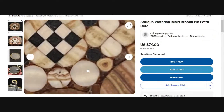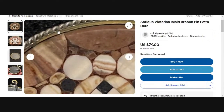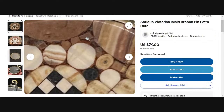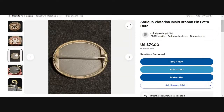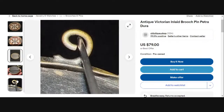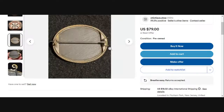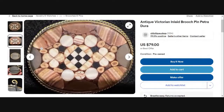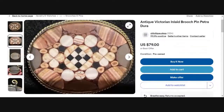Now I'm going to start by zooming in. It looks like all of these stone elements are well packed together, which is good. Doesn't look like anything's loose or prone to coming out. On the back, I love that you can see the slate backing. It's one of my favorite things. You've got your nice old C catch, and we've got our old hinge to it as well. So definitely looks totally appropriate for the Carlsbad or Karlovy Vary spa town.